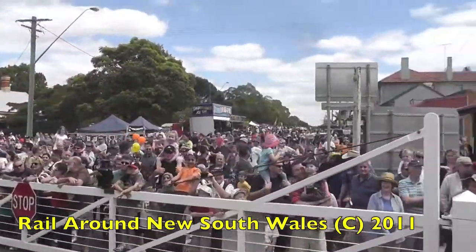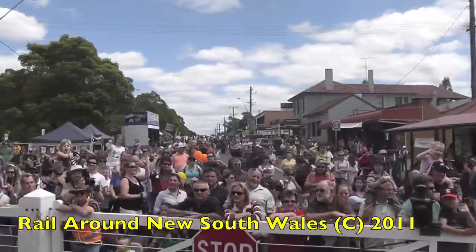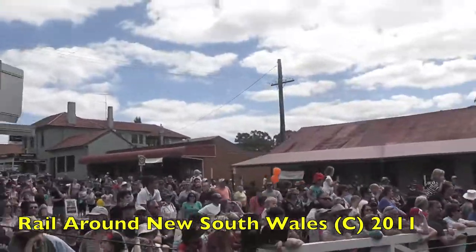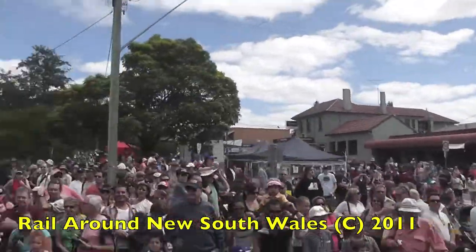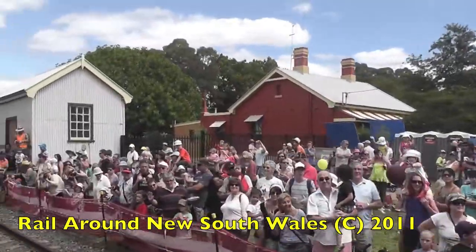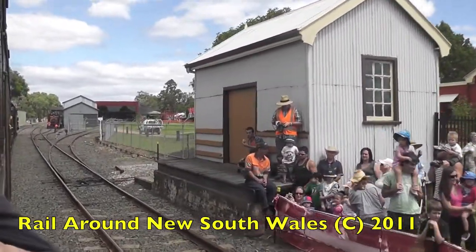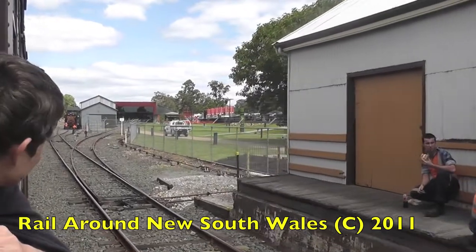People from nearly all over Australia are seen welcoming the two locomotives and their passengers. Stand back from the edge, please. Stand right back. Allow the people to get off the train.